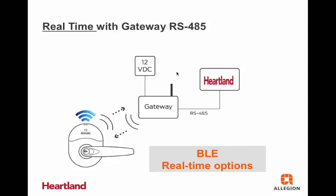Yeah, good point, Fred. And as Fred mentioned, this is real-time communication. So very much like our AD lock with 900 megahertz, with this solution, you're still having real-time communication. So again, you get various benefits from that. For example, to be able to lock down a campus or building and so forth through real-time communication. So this is the first way.